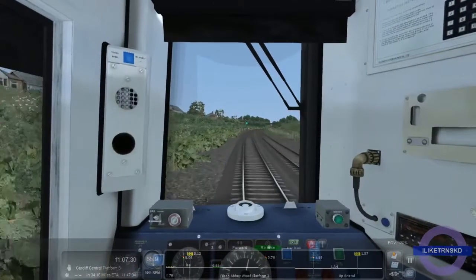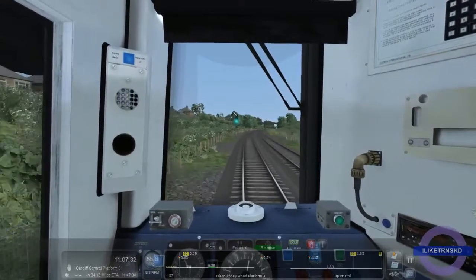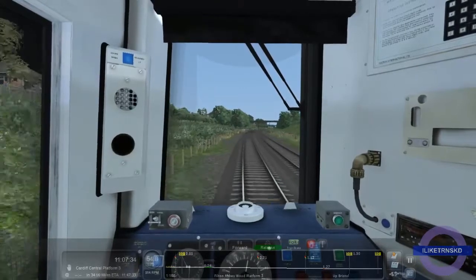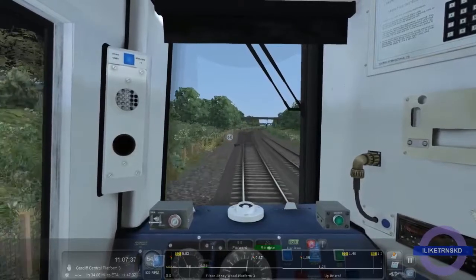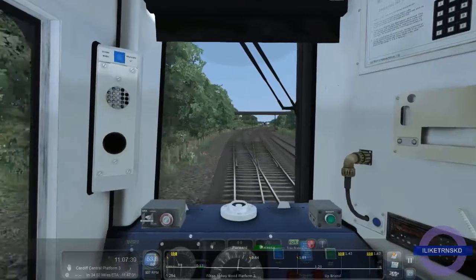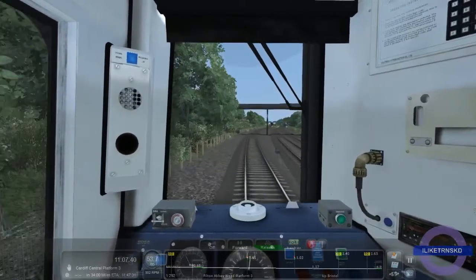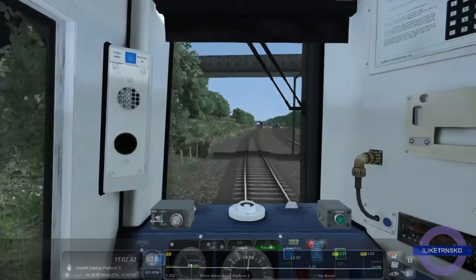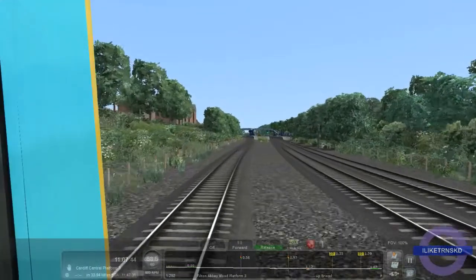Right, let's slow down. Let's go off the power. Yeah, let's come off the power. Wait, let's stay on one, because we're going to have to come in here. Platform 3 as well. Hmm. Yeah, we're going off the main line. We're going onto the side platform. Yeah, let's turn it off. Right. Yeah, let's get the head out of the window.